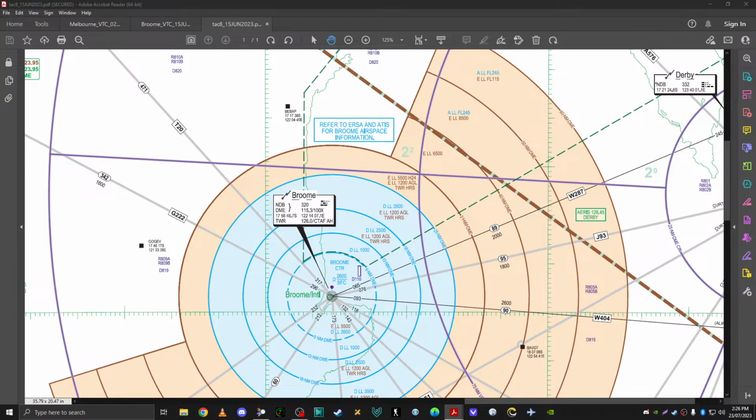Okay. Now, if you're a VFR aircraft, you don't need a clearance to fly in this area, in the Class Echo, and you're not provided with any separation. So Class Delta and Class Echo, VFR: no separation required, no separation provided.